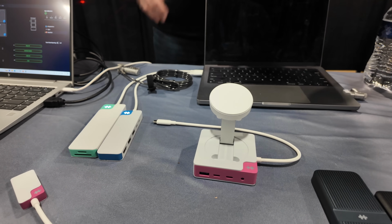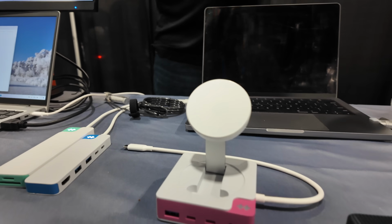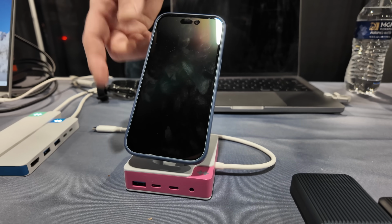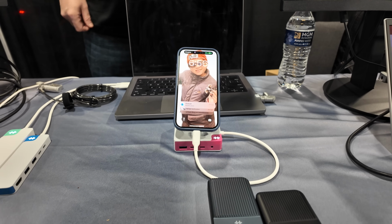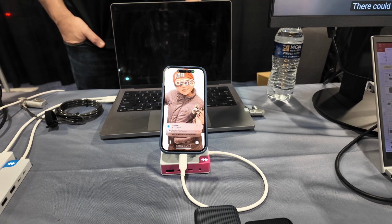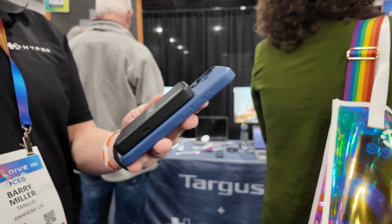There are also more affordable and fun-colored USB-C docks, one that can also connect to your phone via MagSafe, as well as your MacBook if you want to, or you can just use it as a USB-C hub for your iPhone. There's lots of versatility here with that one. There are some new Thunderbolt 5 and MagSafe enclosures for SSDs for your iPhone.